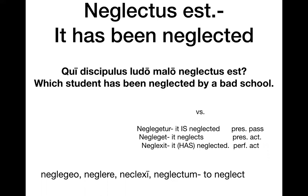Interrogative pronouns ask these broader questions like, who is the teacher today? Whereas interrogative adjectives ask things like, which teacher is teaching today? They ask something about a word in the sentence. So this is the adjective because we're asking about the discipulus. They don't look like they're both nominative, singular, masculine. They actually are. Qui is kind of weird.